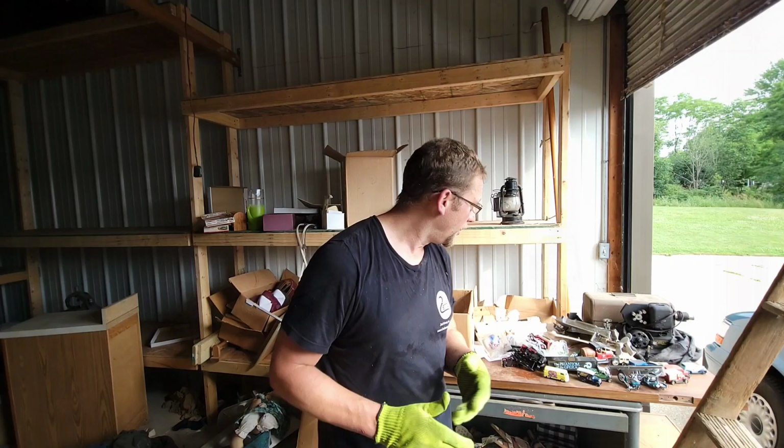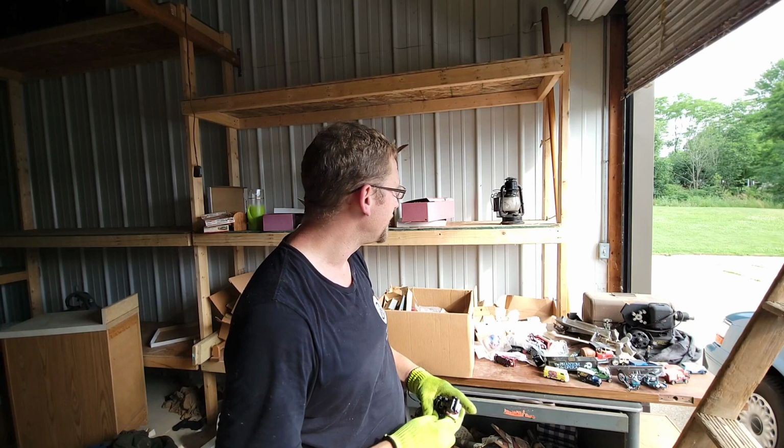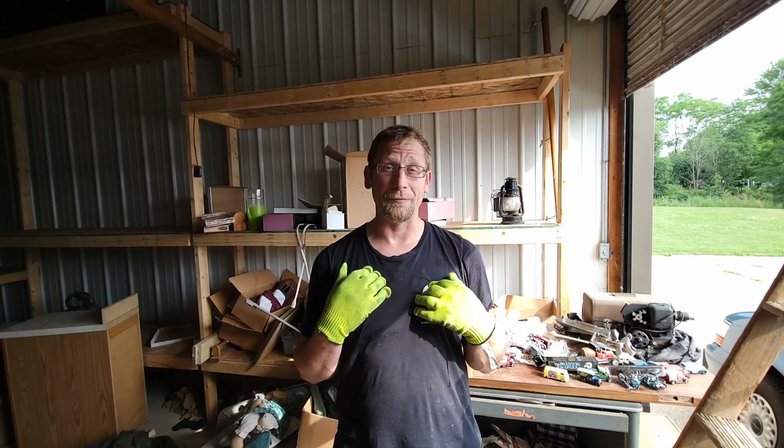$25. I found a 1940s pinball machine. Appears to be in almost mint condition. Tons and tons of die cast. Once again, paid $25. And all kinds of other things in this unit. It has been unbelievable. And we still got half a unit, most of the boxes and everything else still to go. I can't wait to see what's in there. I know you guys can't wait to see what's in there.